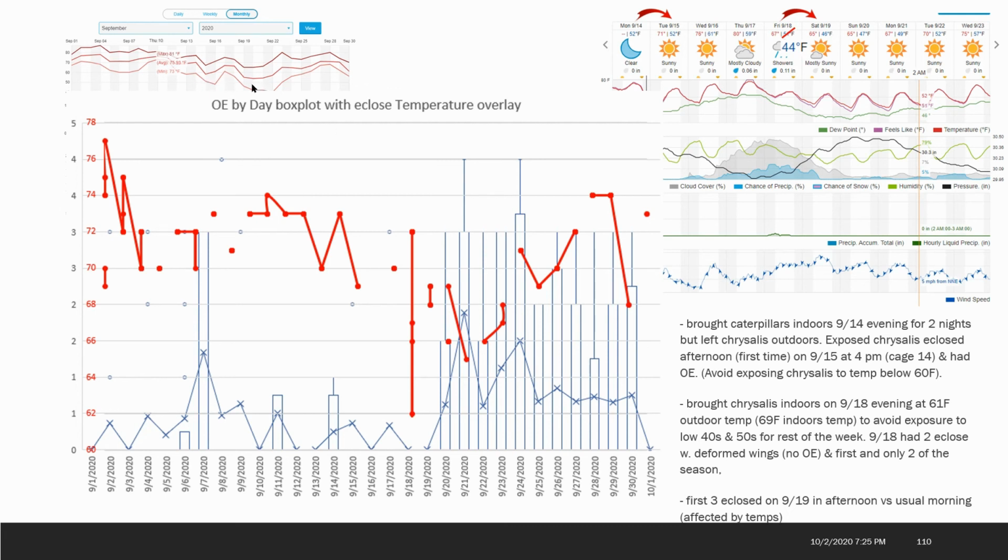And then we had even a colder spell where the lows were 44 degrees. So that night, I did bring everything in, the caterpillars and the chrysalis. And I brought it in around 61 degrees. Indoors, it was around 69. And I really wanted to avoid exposure to the low 40s and the 50s. So these were actually high estimates. They were really down in the low 40s and then the low 50s.